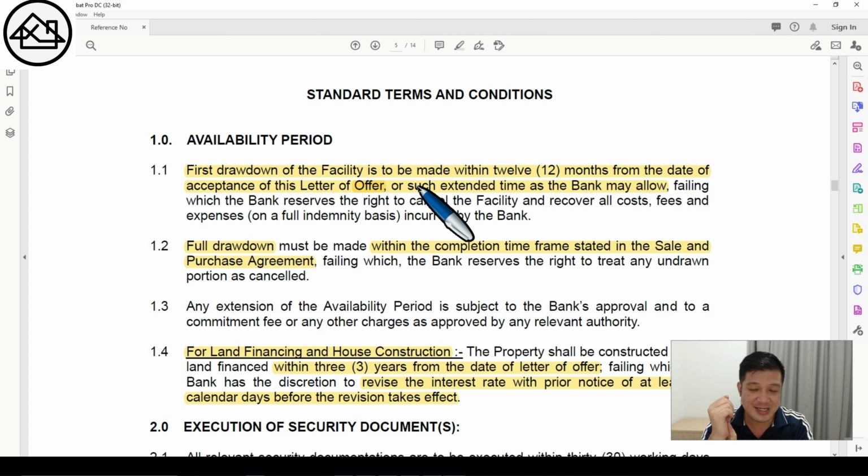What are the special terms and conditions? Sometimes, when the developer is reputable, the banks can finance the project without the APDL being out yet. So before the APDL is out, they cannot disburse, much less sign the SPA. So it might extend more than 1 year. Okay, that one is allowed, but subject to the lawyers writing into the bank and telling them okay.